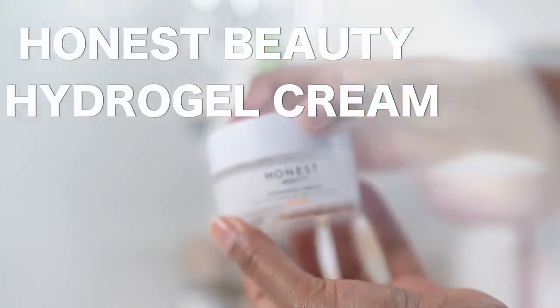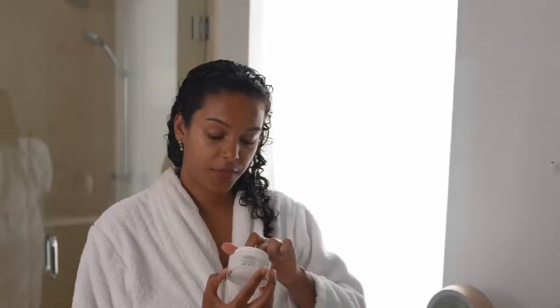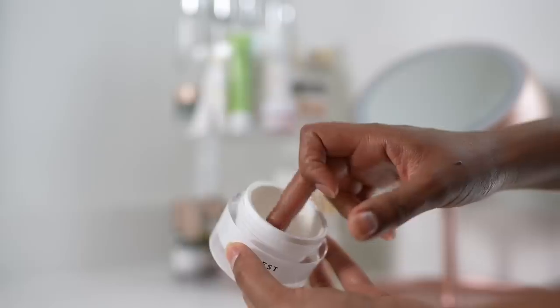Next up is the Honest Beauty Hydrogel Cream. This has two types of hyaluronic acid. Old favorite of mine, not new to this product. I'm actually running out. It's probably like two uses left of this. I mostly like to use this during the daytime because I love wearing it under makeup. I also like wearing it at night sometimes, but I like other heavier things and night creams for nighttime. So this is a great daytime type of thing.